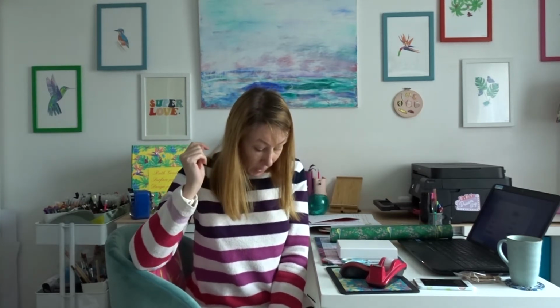Yeah, so I'm going to do the photography next after my little break, and then I'm going to start listing them on my websites. They're not launching until next Monday, but I've got an assignment due for my degree this week, so I'm going to concentrate on that for the rest of the week.